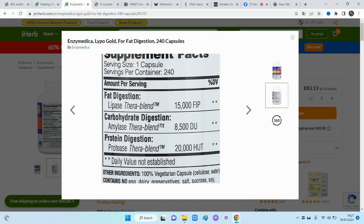So making sure that we have enough amylase can be really helpful there, but even more than that, it can actually act as a mast cell stabilizer. So the amylase can stop these mast cells from getting triggered so easily and releasing all of the histamine, giving you all of their symptoms.